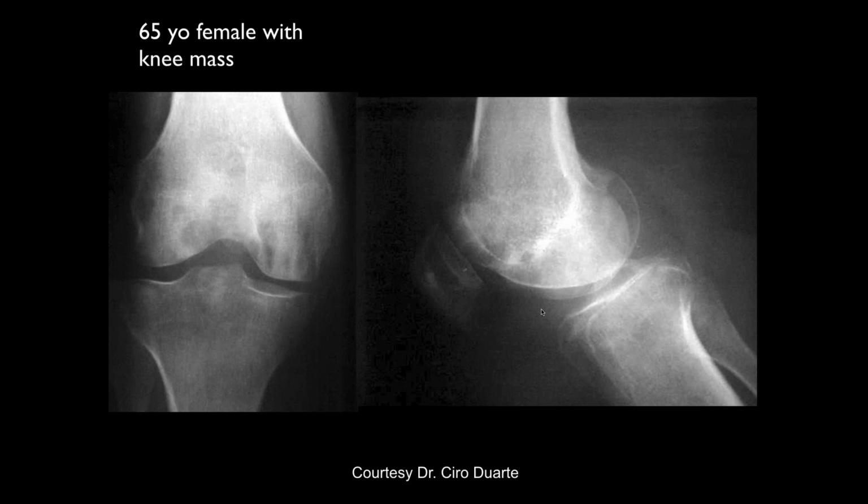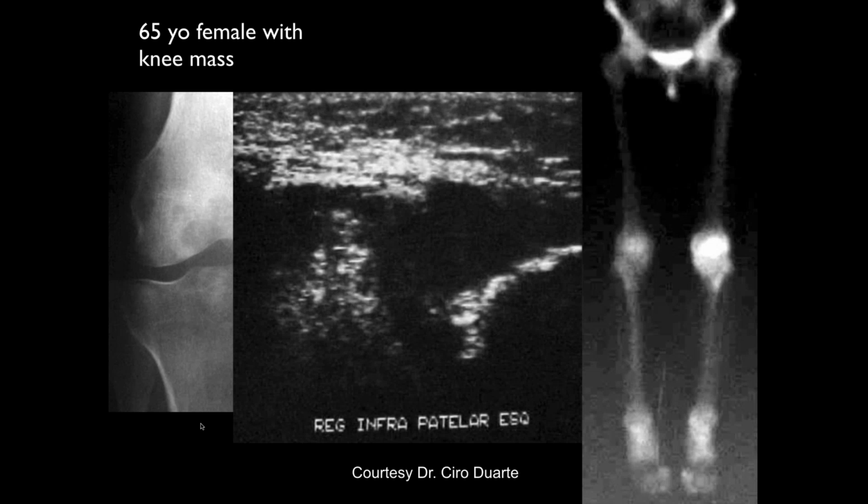Okay. Jeff. A 65-year-old female with a knee mass, radiographs, frontal and lateral views. I think we see a lot of degenerative bone disease here. Maybe there's fusion there. So let's see what else happens here.